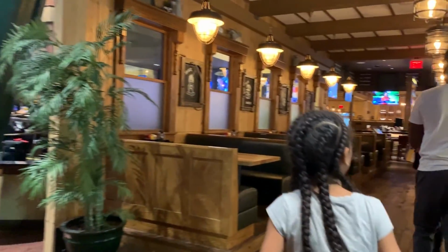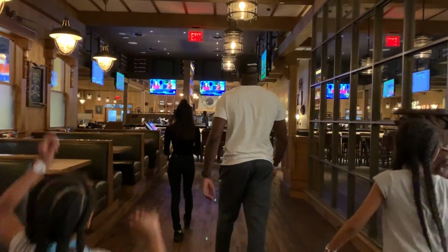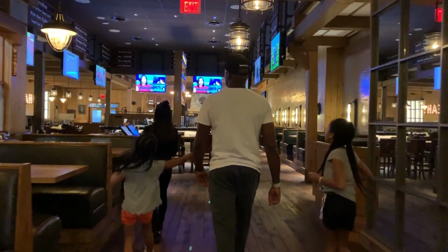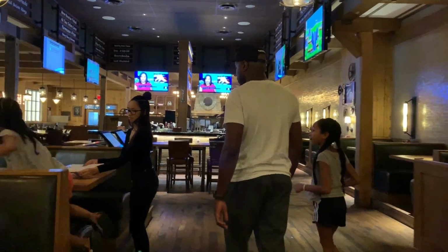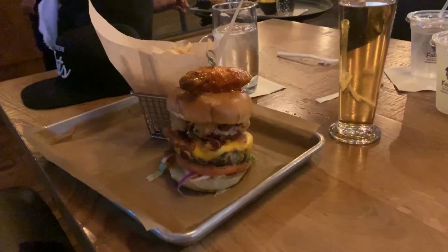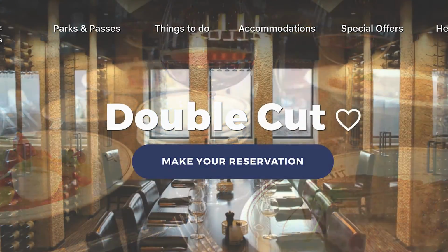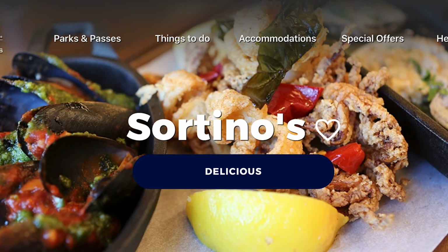Kalahari also has tons of different dining options. There are a huge variety of places to choose from, bars to full-on restaurants, from casual places to more upscale places. Some of their signature restaurants include B-Lux, which is an upscale burger joint, Double Cut, which is a steakhouse, and Sortino's, which is an Italian restaurant.